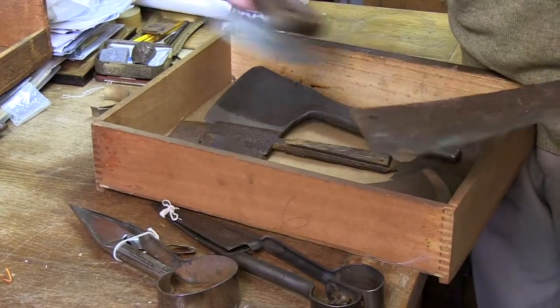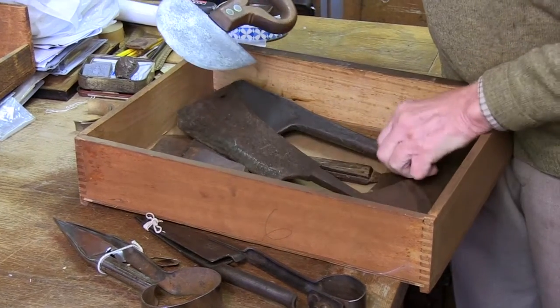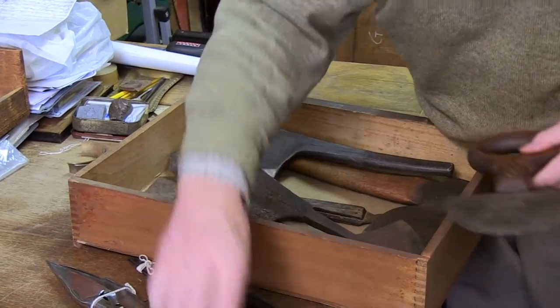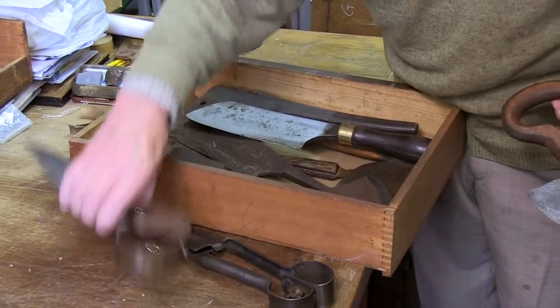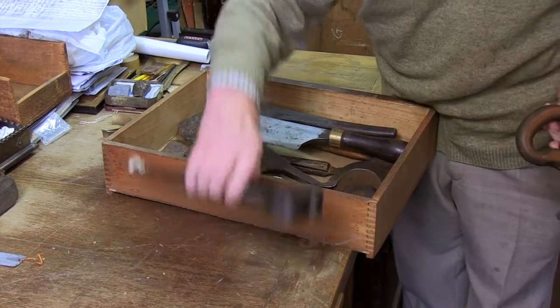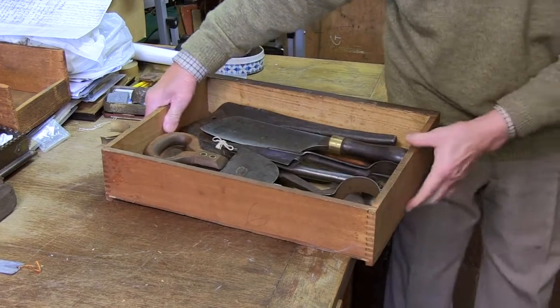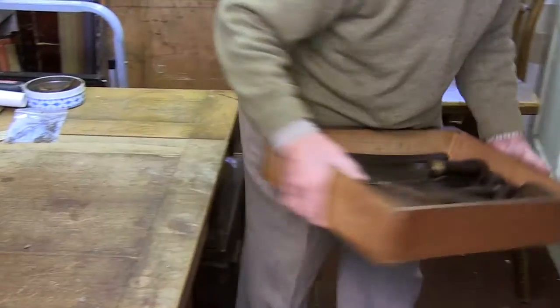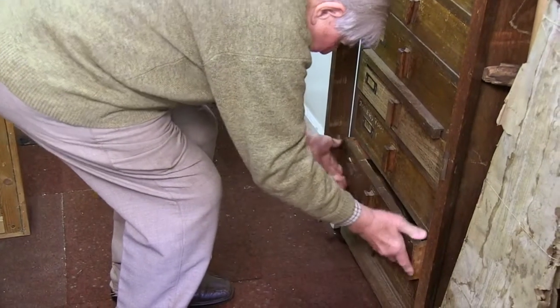We call these, or they used to be called, heavy edge tools. And it was a trade entirely in itself at one time. Nowadays, of course, nobody uses heavy edge tools because the chainsaw has done away with it all. The noisy tool that rips through wood like nobody's business. So there we are. That's that lot.